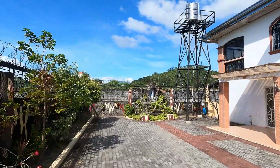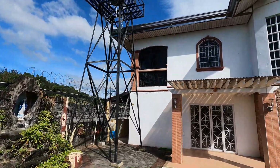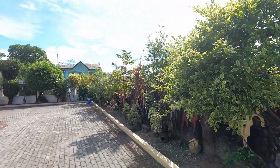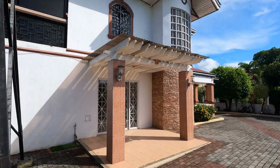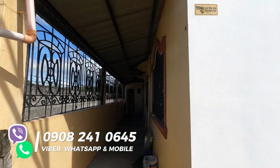Location is key, and this property nails it. Just 2 minutes from the National Highway, your daily commute becomes a breeze. Plus, the allure of Subic Bay and its pristine beaches are merely a 15-minute drive away. Whether you're a beach lover or enjoy the vibrant energy of Subic, this location offers the best of both worlds.